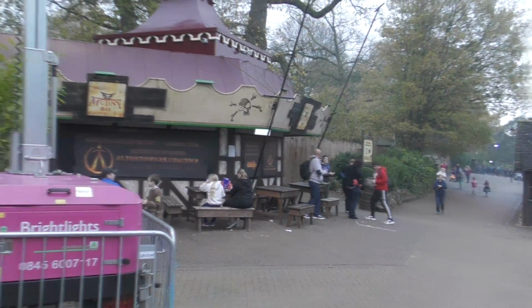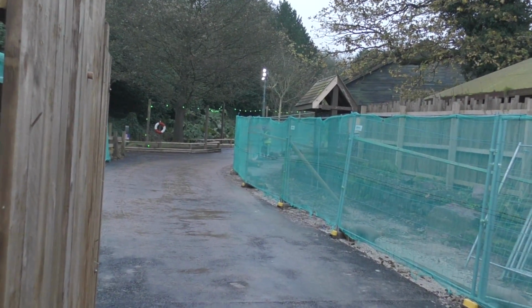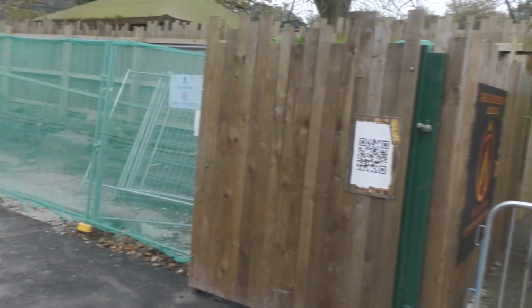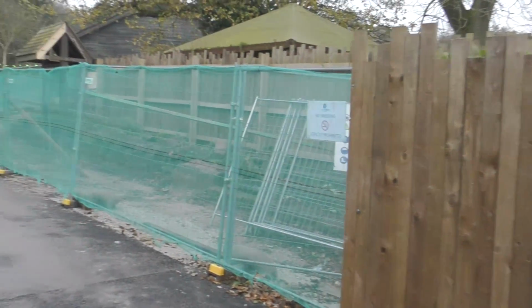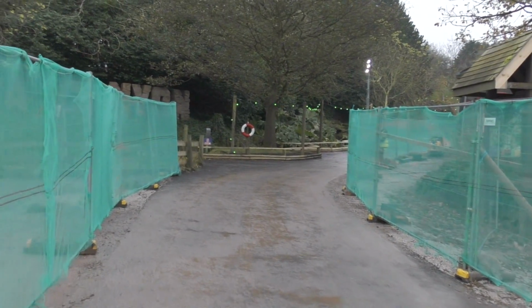Obviously, throughout the whole of the year, this footpath between Mutiny Bay and Katanga Canyon has been closed. However, on peak nights during Scarefest and fireworks, it's open from 4 o'clock. It's just gone 4 o'clock now, and it means we can walk up here and have a little look at the construction taking place. God, it feels so strange walking up here again.